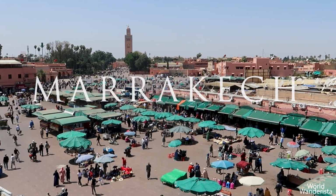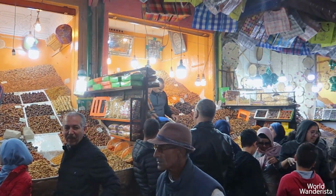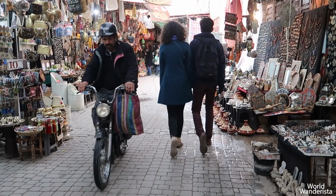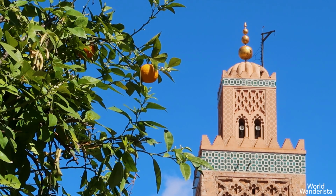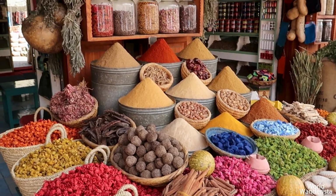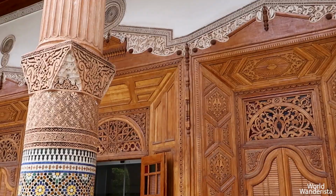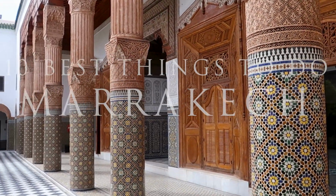Marrakech, one of the most enchanting cities in the world. The streets are alive with the sounds of spices sizzling, vendors haggling, and motorcycles zigzagging through the crowds. This North African gem is a feast for the senses with its bustling souks and stunning architecture. Join me on a journey through this magical city and discover the 10 best things to do in Marrakech.